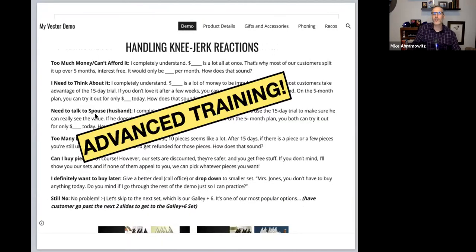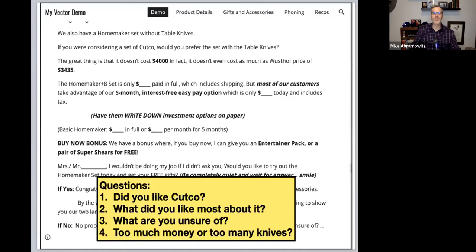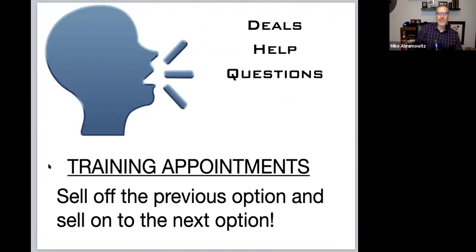Now, in your advanced training, we're going to teach you how to handle those knee-jerk reactions. If they say it's too much money or if they need to think about it, you're going to learn how to handle these objections in advanced training at the Sunday night session from 5 to 8:30. So look forward to learning how to do that during your advanced training. But for this weekend, we're going to do it for you. Your coach is going to take those responses that they just gave, and sell them off the previous option and onto the next option. So say, for example, if I'm going to buy a BMW and they tell me the price of the 7 Series and I say that's too much money, they're going to sell me off the 7 Series and onto the 5 Series.